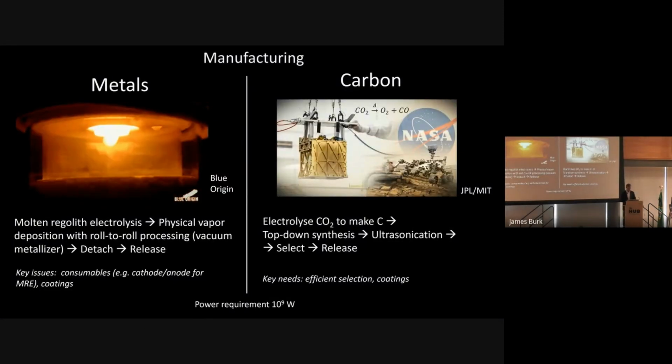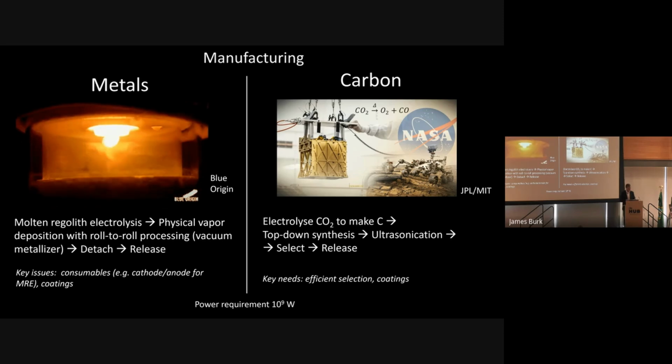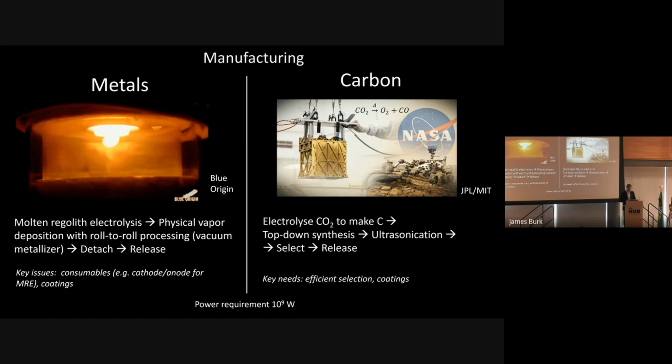Manufacturing, for metals: one possible pathway is molten regolith electrolysis followed by physical vapor deposition with roll-to-roll processing. Then you've got to detach them from the roll and then release them. Key issues with this approach will be consumables. If you're doing molten regolith electrolysis, you want your cathode and your anode to last as long as possible because your replacements have to be shipped in from Earth, and coatings on the particles. Many organizations are looking at this, including Blue Origin.